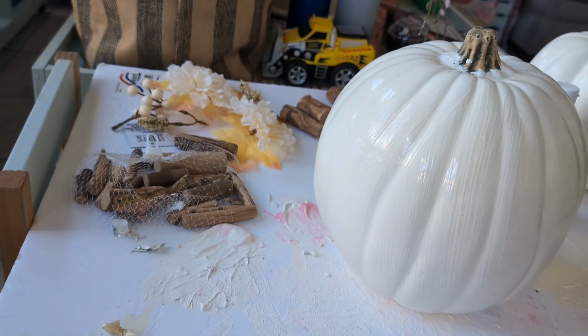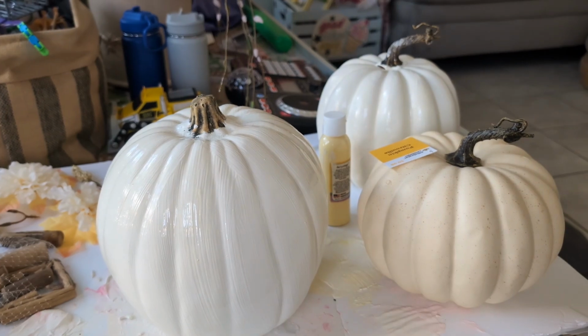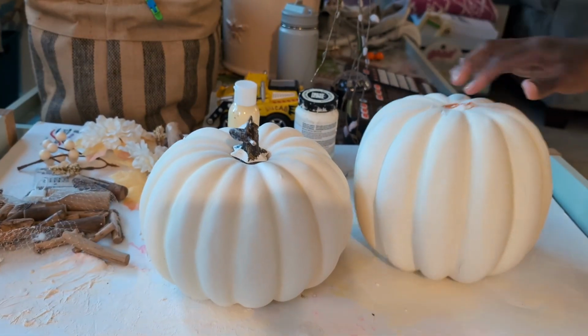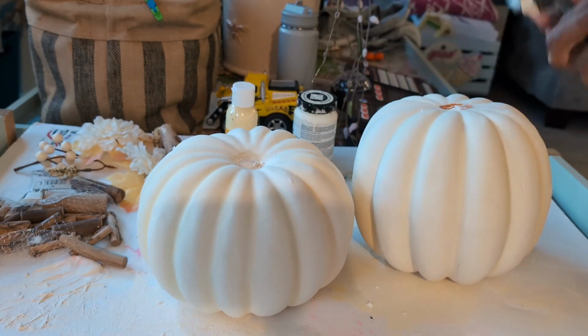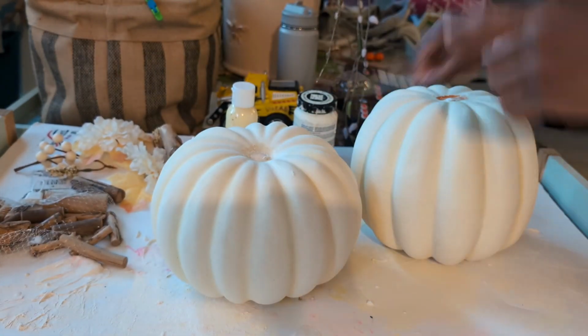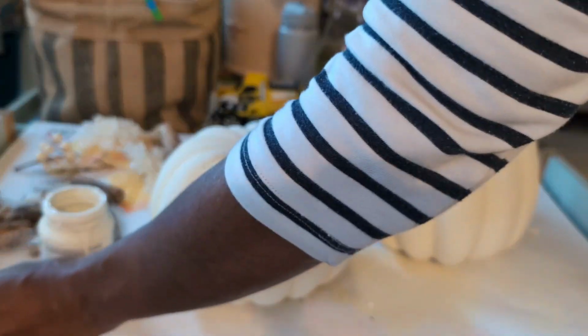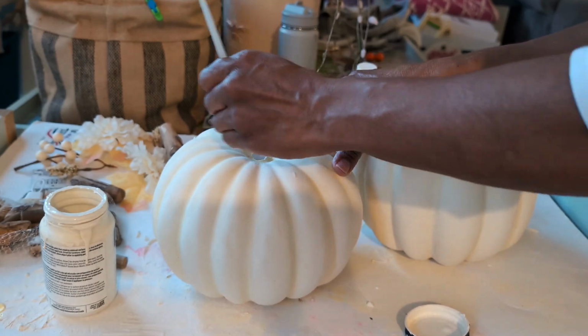And then we've got this third pumpkin here from Walmart. It was $9.99 as well. And I contemplated keeping it the lighter color, the color it came in, sorry, the cream color, but eventually I painted it to match the other two, and I did not regret doing that. It was a good move, I think, on my part. So I'm happy with that decision.